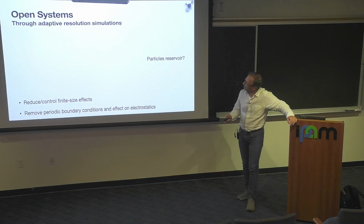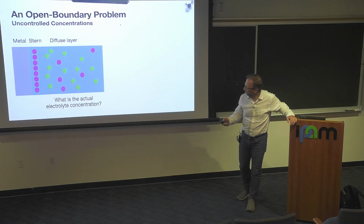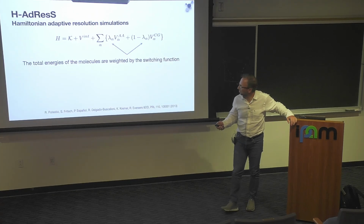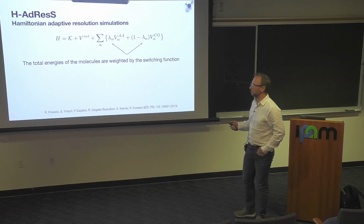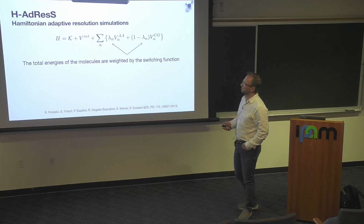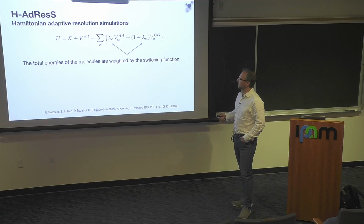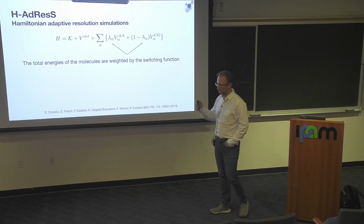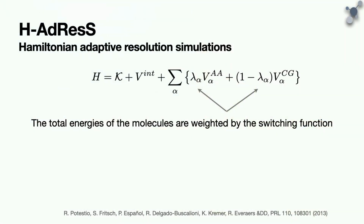So what we did was, okay, let's go back and try to make it Hamiltonian. So instead of interpolating forces, we said, okay, we can write a Hamiltonian where we have the usual kinetic energy, and the internal degrees of freedom of the molecules, which are what they are. And then we have the, let's say, non-bonded interactions in the language of force fields, that can be calculated at the atomistic level, or atom level, and the coarse-grain level.